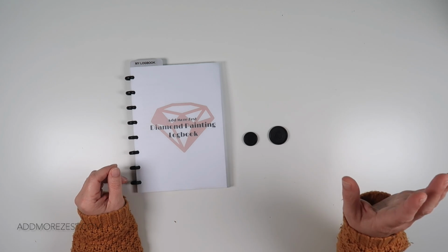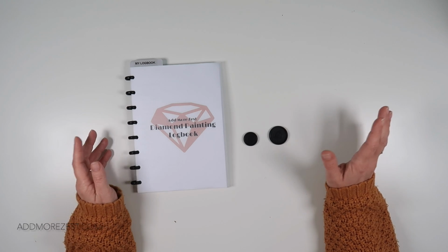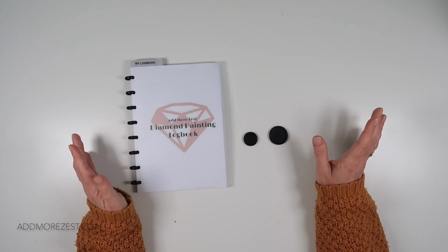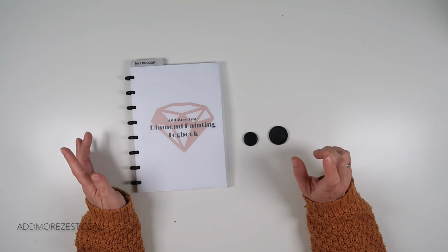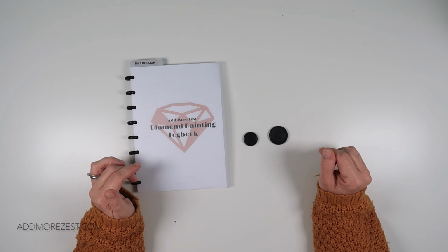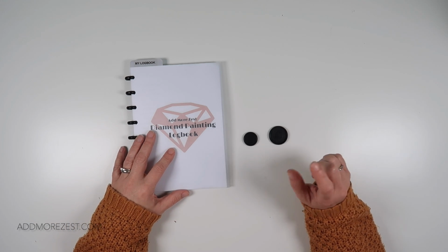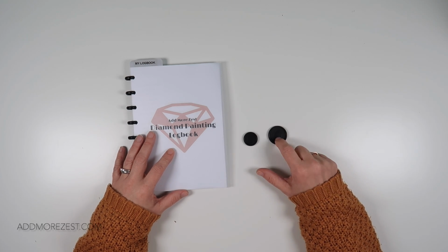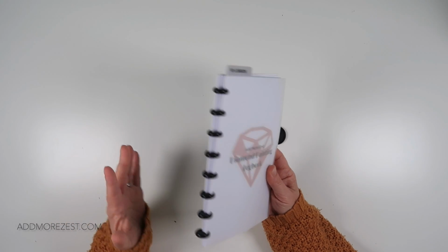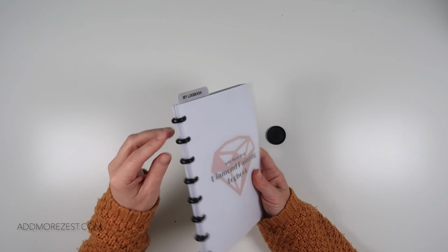However, we do have plenty of stock, so it does not need to be purchased before launch if you want to save on postage. And it is a request. We've actually got a couple of requests that we have had. This is the first one. I'll show you the other one in a moment, but it is the bigger disc rings, which can be used with our logbook, to-do book, and book journal.